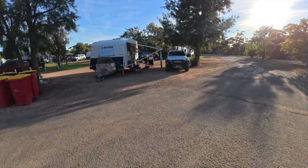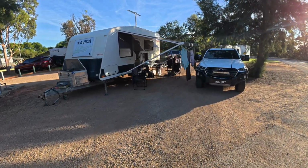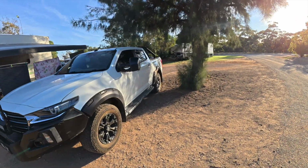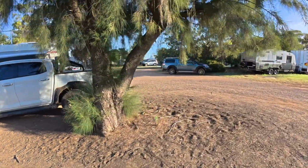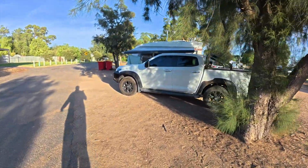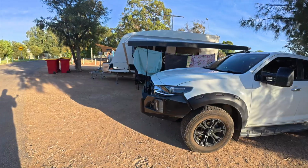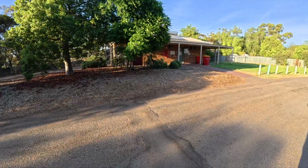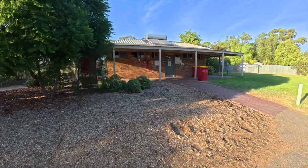Now, this is our little spot. We grabbed it last night. We were the last spot yesterday. Now it's $10 with power, and today's going to get to 40 degrees, and it's only going to get to mid-20s overnight. So we thought we were going to stay here another day. We're going to have a look and see all that Walpeup has to offer. But there's showers, toilets, laundry for $2. You can't drink the water, but for $10 a night, this is spectacular.